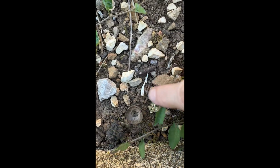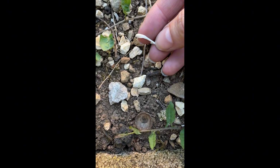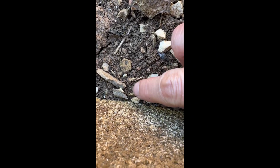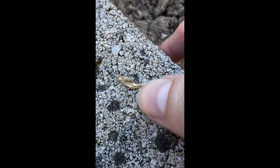Let's see what else we've got. I've come over into the neighboring bed, and here you can see there's a little bone there. It's incredible. There's so many. There's another little one there. Just spotted another little jawbone here. It's incredible. I mean, I just think it's incredible. It's so tiny.